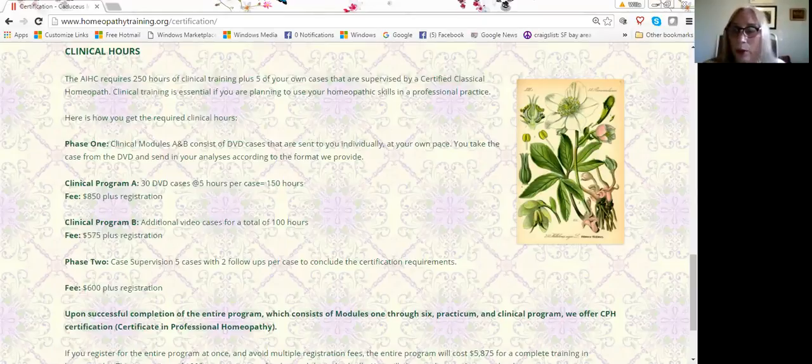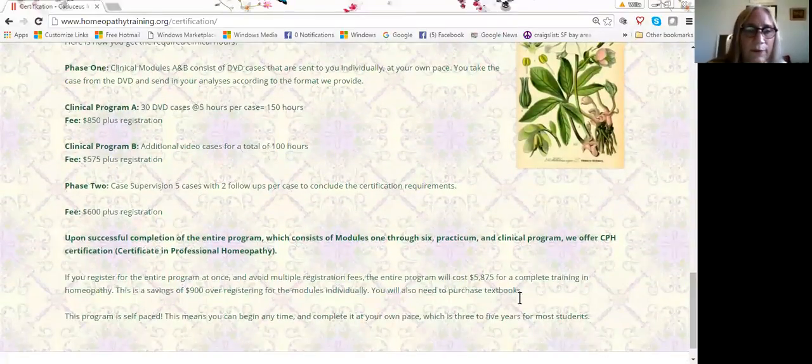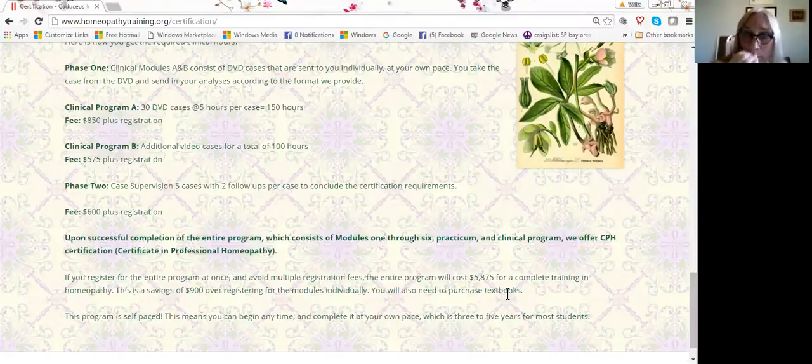So the whole program, if you register for the whole program at once, you avoid the multiple registration fees, because every time you register for one or more modules, there's a $100 registration fee. The entire program is $5,875. If you registered for the modules one at a time, it would be about $1,000 more than that.